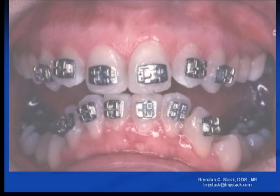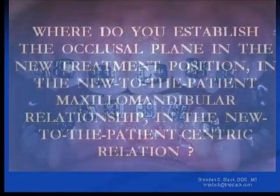This is what it looks like at this time from the front, before we have put in the initial arch wires to approximate the teeth. The maxillary appliance is in. You can see the extensions in the left and right background, and it is maintaining our treatment position.